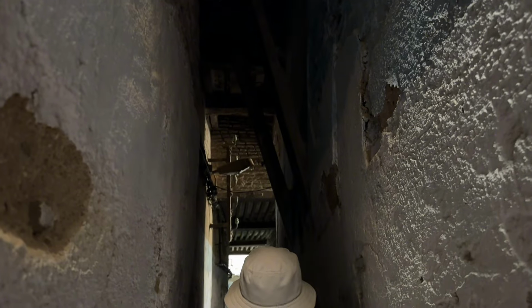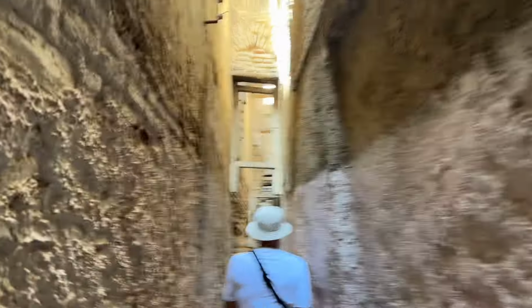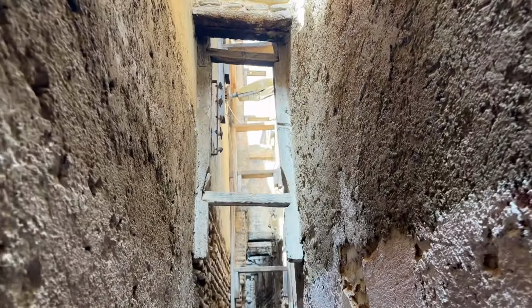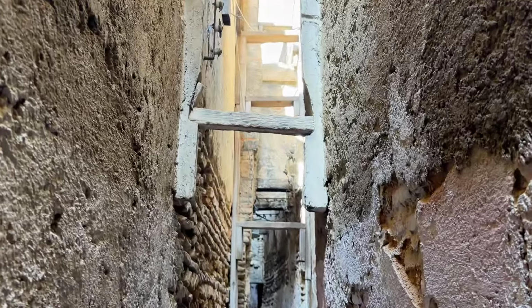You can smell the burning smell. Wouldn't want to have to hurriedly get out of here, would you? And we're back in daylight. And Darcy just mentioned, imagine if we had an earthquake. Yeah, not a nice thought.